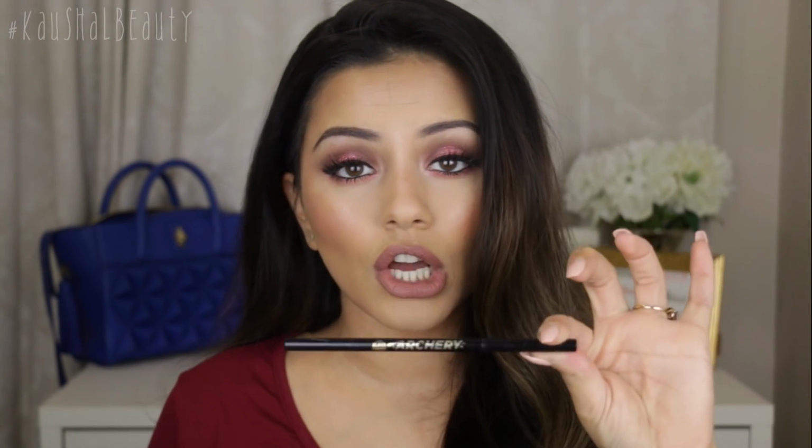For brows, for filling in my brows, I have been reaching for non-stop my Soap & Glory Archery. This is like a dupe for the ABH brow pencils. What are they called? I forgot what they're called, but they're the ones that everyone uses. But this is only a tenner, I think, or like £9. And I feel like it's actually better than the ABH one. You can really fake an eyebrow shape, because I'm not very gifted in the eyebrow area.